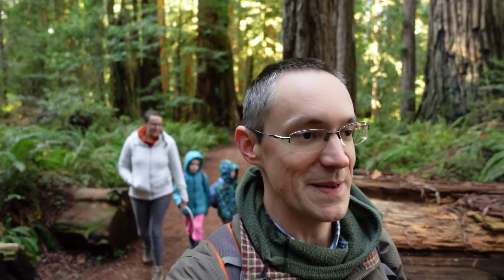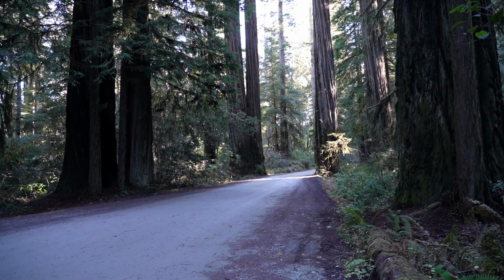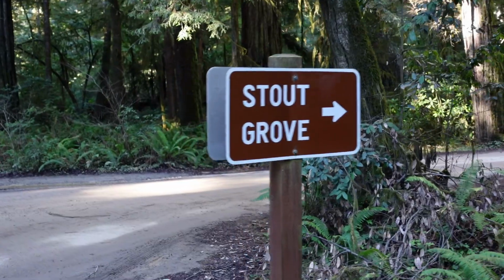So we were actually tipped off to come to the Stout Grove first by my family. And it turns out that the signage to get to this particular grove isn't really great, but you can find it on Google Maps. And I guess one of the perks to that is that it's not real busy, but you do have to come down kind of a long, muddy road that I can imagine if it's been raining a lot would not be the easiest to get down. But we've had a few dry days in the last week or so, so this has been pretty good.